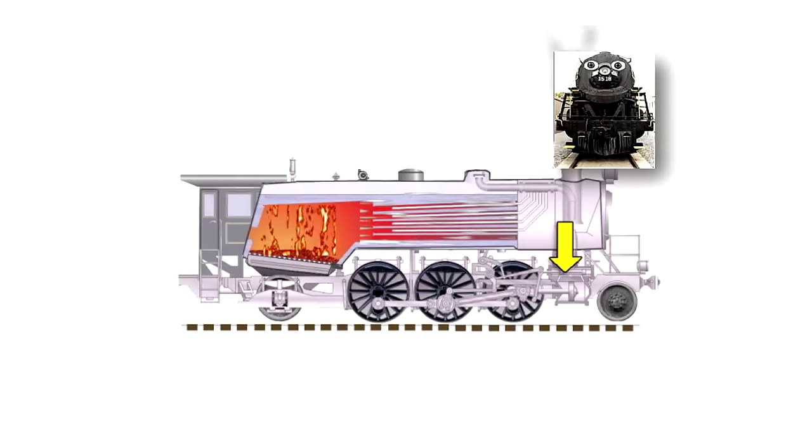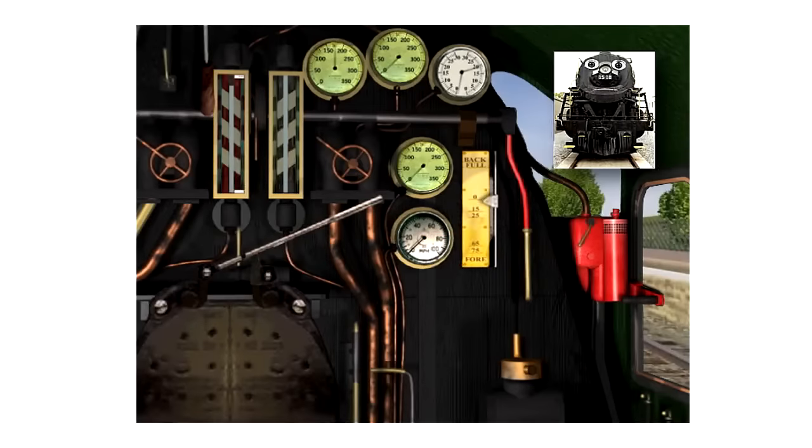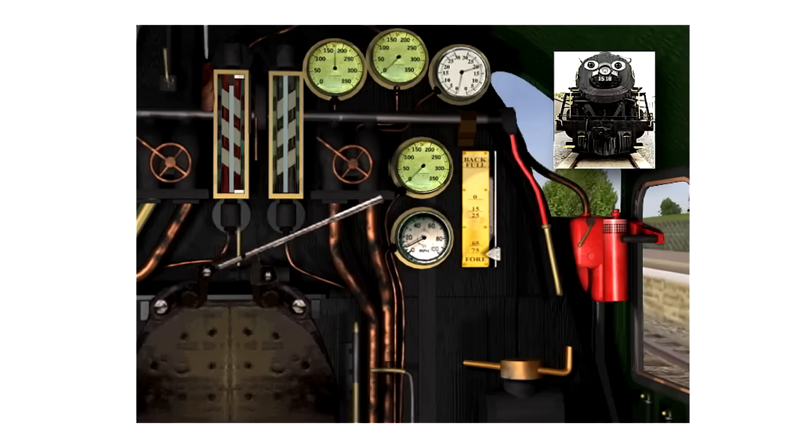To get the train going, the boiler turns water into steam, and that steam moves the pistons that move the wheels. I showed you that last time. In the cab, the engineer moves the Johnson bar into the forward position. The whistle gives two short blasts to let everybody know the train is about to move. The brakes are released and the throttle is slowly opened up. Hey, we're moving! Actually, there's a lot more to it, but that's basically how it goes.